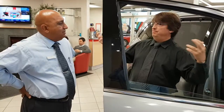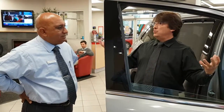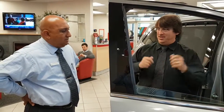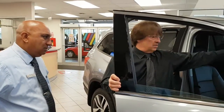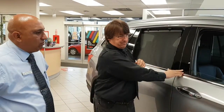Find the nearest Chinese food. Great, it's going to find that. Or find the nearest restaurant. What type of restaurant? So it's going to predict and give you those options as you're out on the road. Blind spot sensors on each side mirror. That's going to allow for the cross-traffic monitoring.